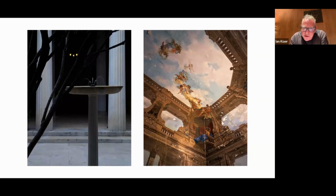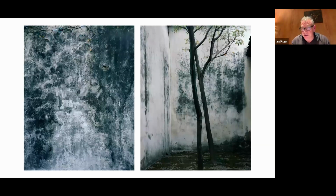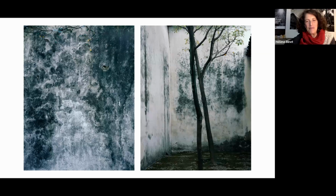Great. Well, let's move on to another. So we've come to the end of the Jewish Country House project, and now we are looking at Chinese gardens. Would you tell me? I was so fascinated by this project, and there's a lot to say about it.